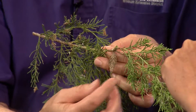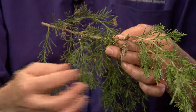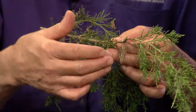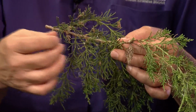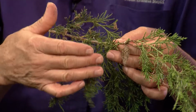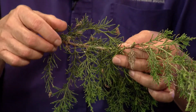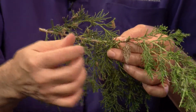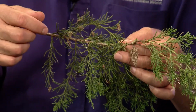This is from last year. There probably was a female insect in here last year. And she laid maybe up to 1,000 eggs inside that bag. She doesn't ever leave the bag. And out of those 1,000 eggs, maybe 500 have emerged. And they hatch in the spring. This is a one-year life cycle, so we're not going to get any more hatching this year.